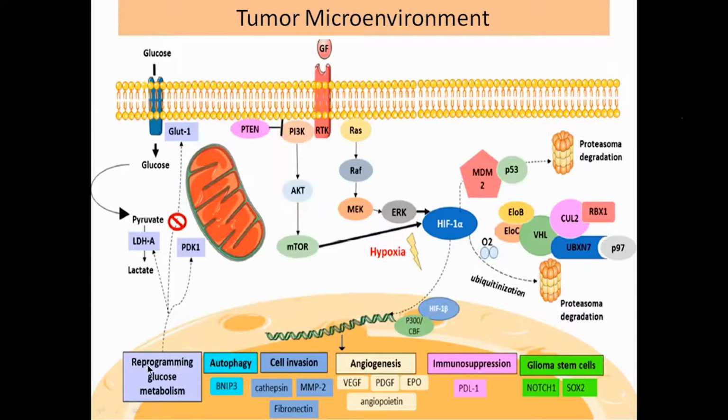Like it leads to reprogramming of the glucose metabolism. Like in a normal cell, which converts pyruvate into acetyl CoA through oxidative phosphorylation, producing 38 ATP. While in a tumor, this starts showing Warburg's effect. That means the glucose is now producing lactate. Despite the availability of some amount of oxygen, the tumor has shifted its metabolic reprogramming, and its pyruvate to lactate formation.